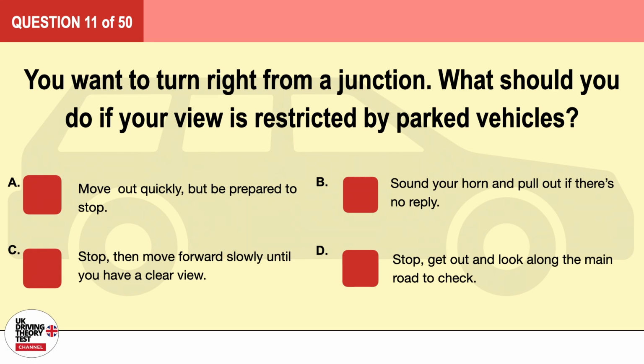Question 11. You want to turn right from a junction. What should you do if your view is restricted by parked vehicles? A. Move out quickly, but be prepared to stop. B. Sound your horn and pull out if there's no reply. C. Stop, then move forward slowly until you have a clear view. D. Stop, get out and look along the main road to check.